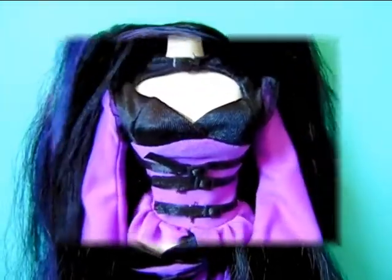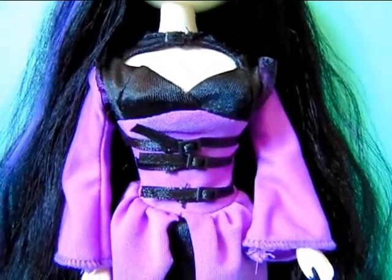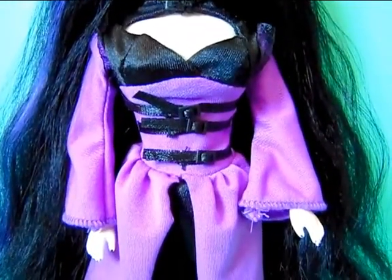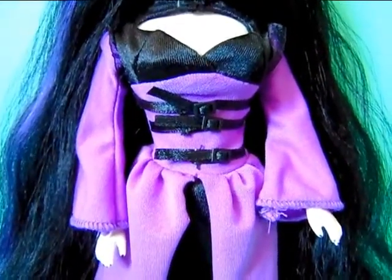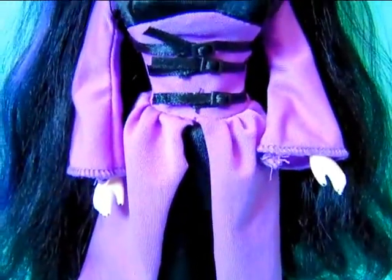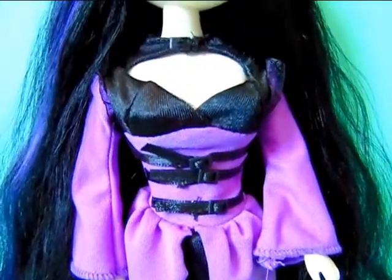fits her. Now moving down to her dress, because this is a really nice and long dress, and of course, as you can see, this is also a black and purple colored dress. By the way, the purple actually shows up much lighter on my camera than it should be, so it's a bit darker purple. I don't know why my camera does that, but okay.